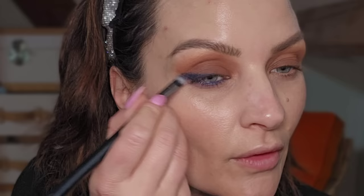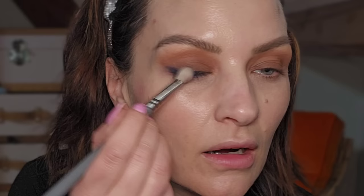Okay, so now I'm not concentrating, and somehow I've made that a massively winged eye, which I wasn't planning on being, so I'll just buff it out a little. Now I love this combo of a warm brown with the coolness of a navy.